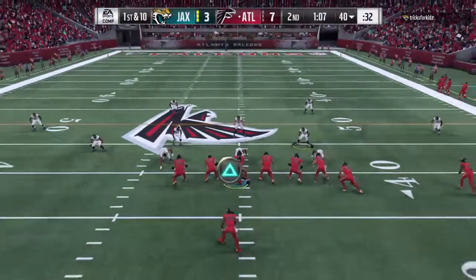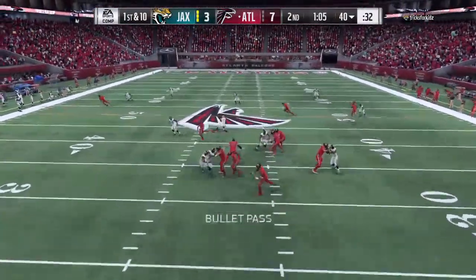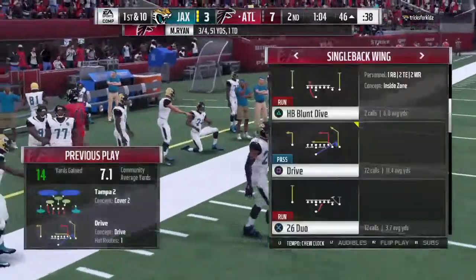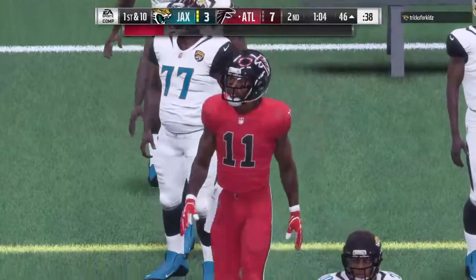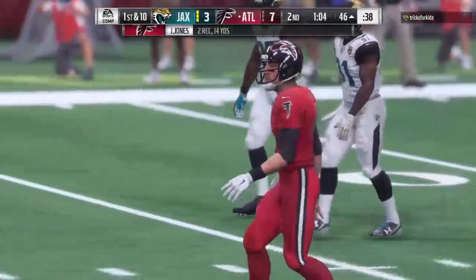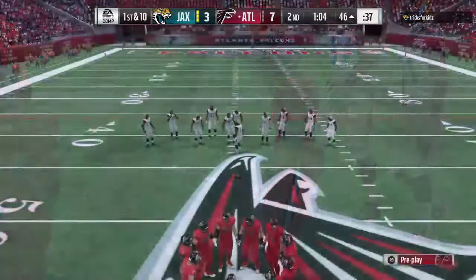Boy, he does it at a high level, doesn't he? Because when I watch him, I think of his vision. Straight ahead, peripheral. Also has that sense of where holes are going to be before they actually open. I think that helps set him apart from many of the other backs in the league. They give him 14 yards that time and a fresh set of downs.